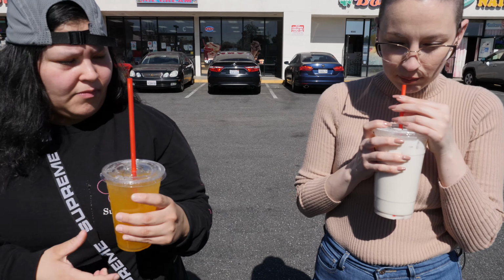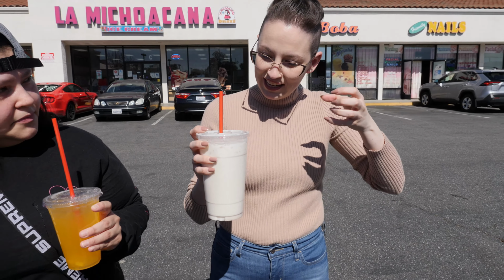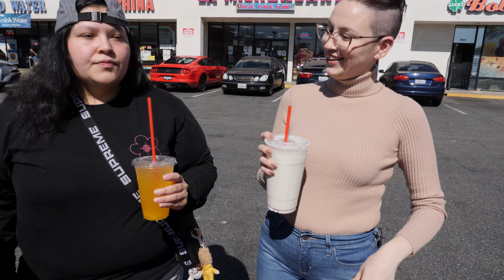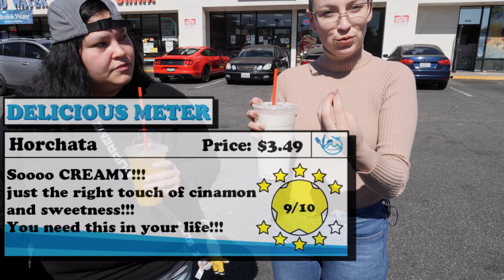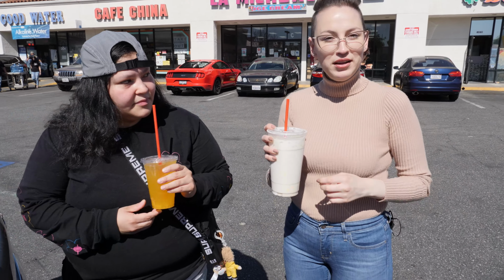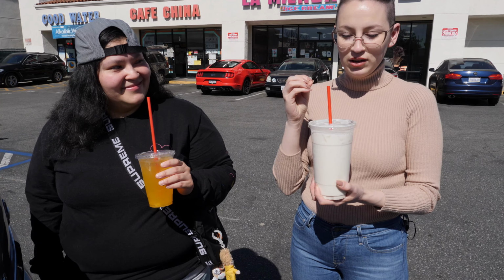I need a refill. After this, we gotta get a refill. It's good. There's something so creamy about this one. Not watery. There's not too much. It's not watery. Exactly. It's super creamy, which I like. It's sweet, not too sweet. The cinnamon is on point because I've tasted some horchatas. Oh, hell no. But this one, it's really, really good. It's super creamy. I love that it's so creamy.